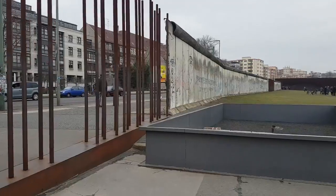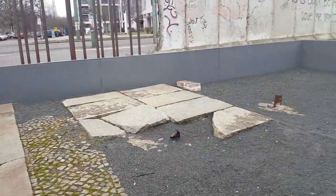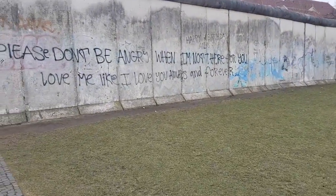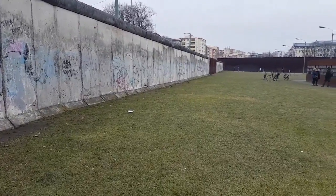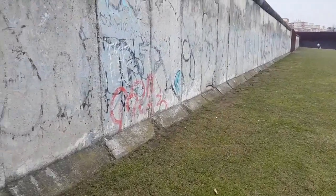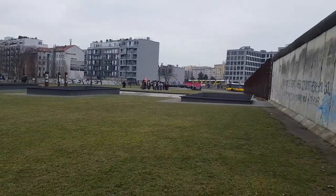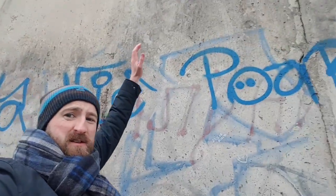Part of the Berlin Wall. I'm 5'7", nearly 6 foot, and this thing's massive. Look at that. Whoosh, there's no getting over that.